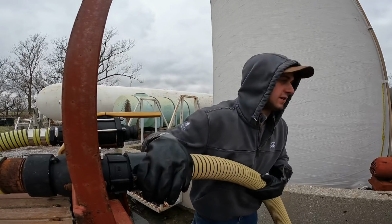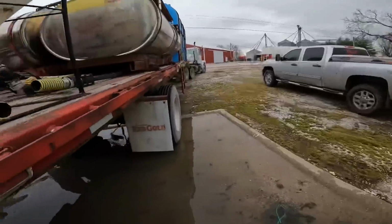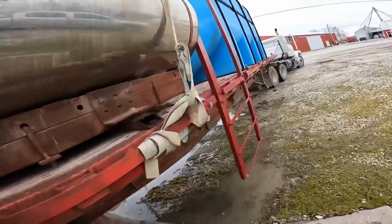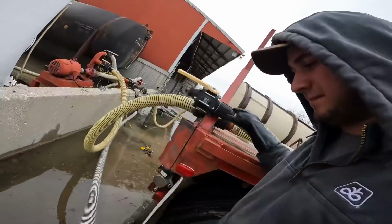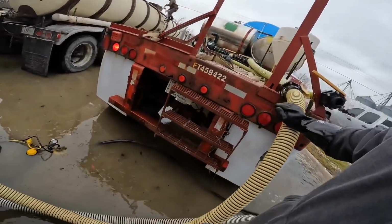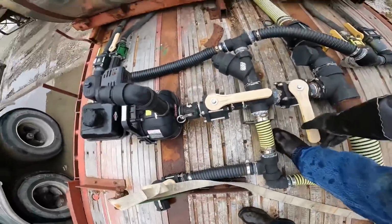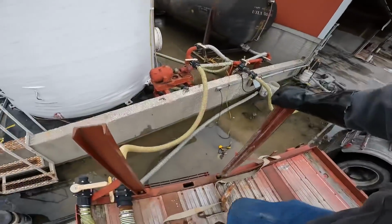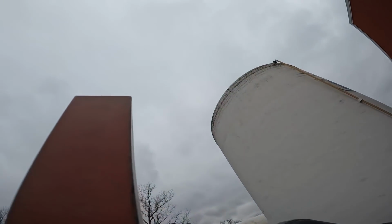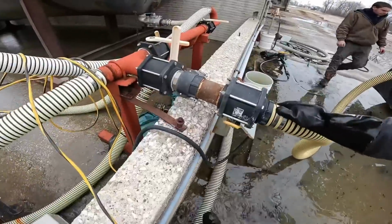Go up there and make sure all the valves are open on this truck. Even in little tanks here? No, we are not filling little tanks. That's for boron. Make sure we ain't gonna blow this apart. Sticky. Good? Turn that on.